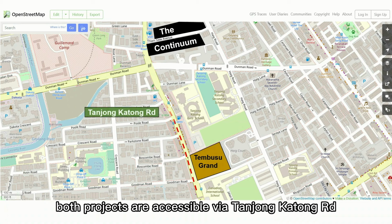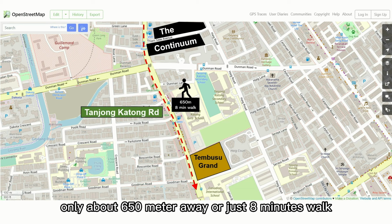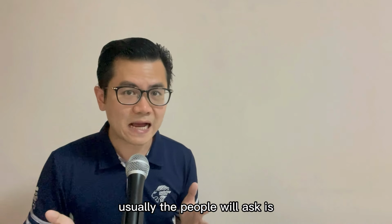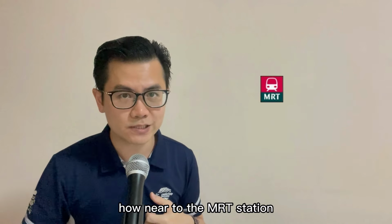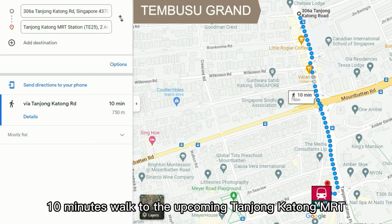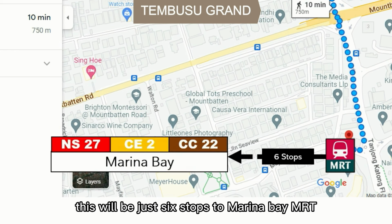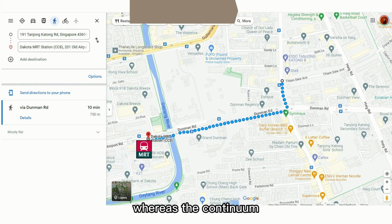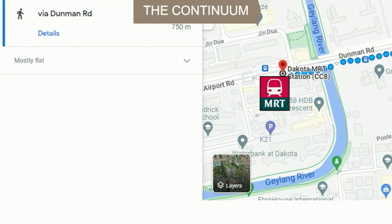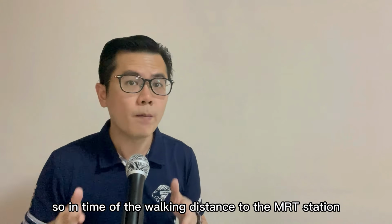Both projects are accessible via Tanjong Katong Road, and they are very near to each other, only about 650 meters away or just an 8 minute walk. Since we are talking about location, usually people will ask how near it is to the MRT station, and I like to use Google Maps to find out. Tembusu Grand is a 10 minute walk to the upcoming Tanjong Katong MRT on the Thomson-East Coast Line. This will be just 6 stops to Marina Bay MRT interchange, whereas the Continuum is also a 10 minute walk to Dakota MRT station on the Circle Line, also 6 MRT stops to Marina Bay. So in terms of walking distance to the MRT station, both are the same.